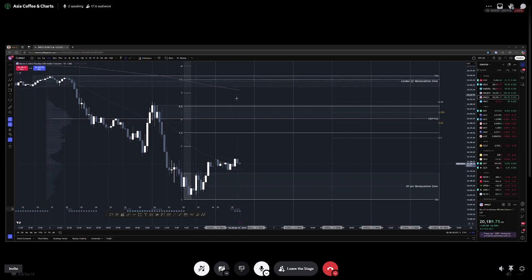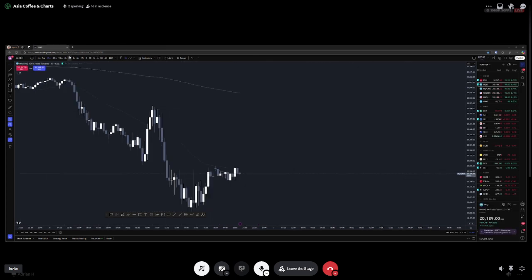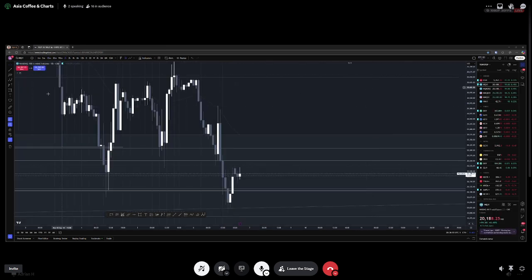Did you enter the trades too late? So you can use things like premium and discount. You can also use power of three and see, did you enter as close to the manipulation as possible, or in the wick of the candle, or above the 1 hour open, above the 4 hour open. Those are all good metrics that you can use. Or did you basically short the bottom or buy the top, right? Did you take profit too soon?